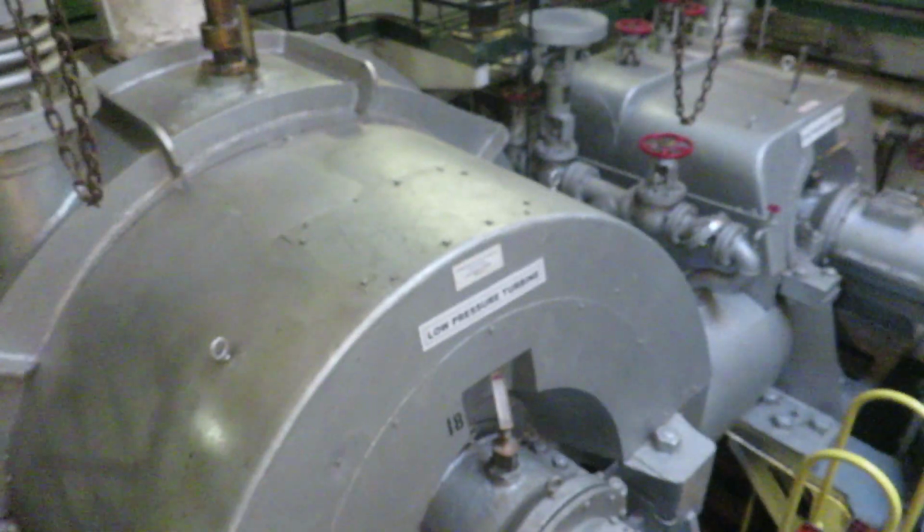There's your diesel generator. This Caterpillar diesel still works. This computer controlled the boiler from 1964. This steam turbine, I don't think works. 1980 is when they just parked it. They probably did some work on it to lay it up properly.